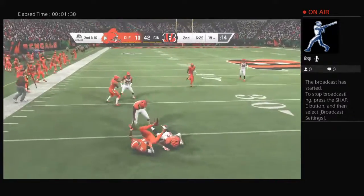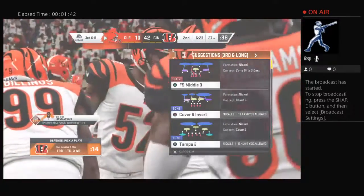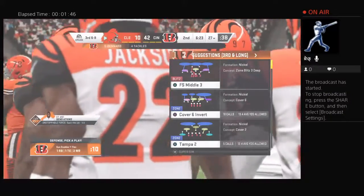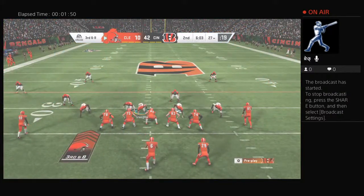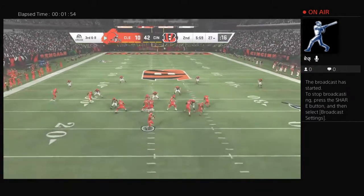Mayfield throws left side, caught by the tight end, Njoku. This will be a gain of about 8 to the 27-yard line. A gain of 4 last play, they double that here and get 8. The Browns on third down, 3 for 7 so far in this game. This is third and 8.